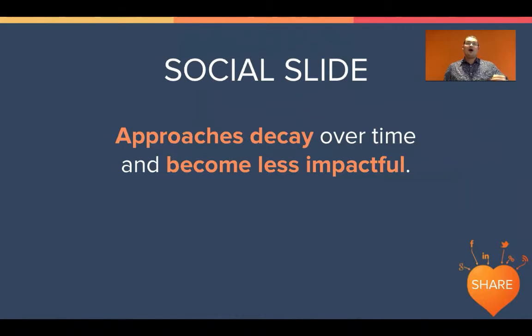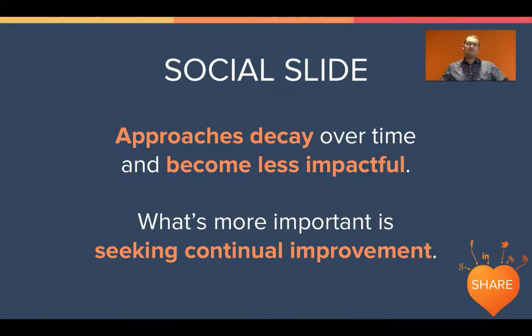And now I'm going to change gears slightly. This is the social slide, and I would encourage you to tweet it. Here's the thing. What I've mentioned really are tactics and approaches, but these decay over time and eventually become less impactful. So whilst it's great and important that you spend time innovating and optimizing and iterating, I think what's more important is actually the growth mindset that your sales organization needs to have. And that mindset really is seeking continual improvement.